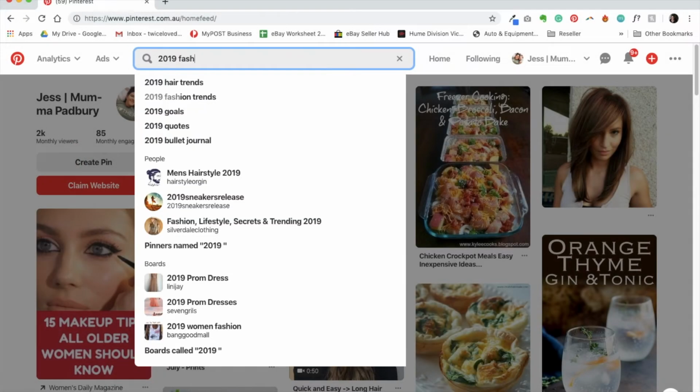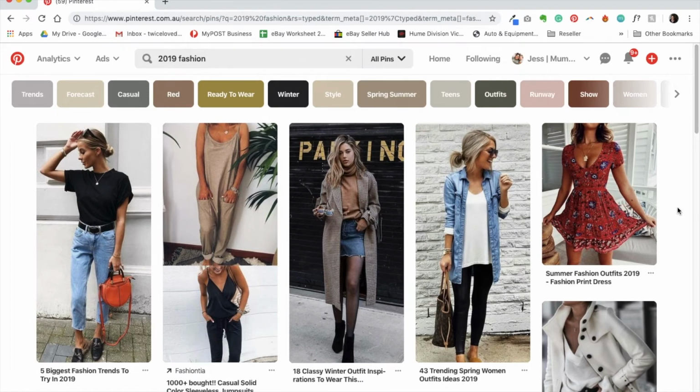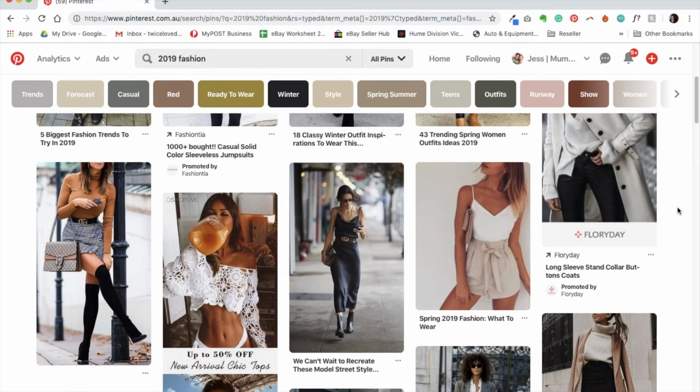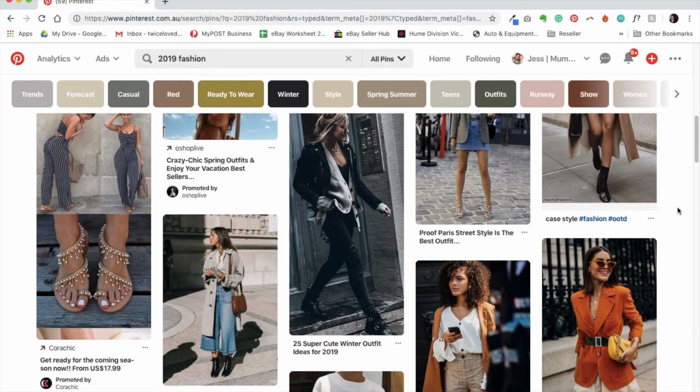Pinterest is really underrated when it comes to searching for things. So many people now use it just like Google, typing in queries and questions and taking inspiration from it, especially because we're such a visual society now, with social media so readily available and great cameras on our phones. So I've just typed in 2019 fashion into Pinterest, and I can see already styles that are mimicking what I've already looked at on The Iconic and ASOS as well.